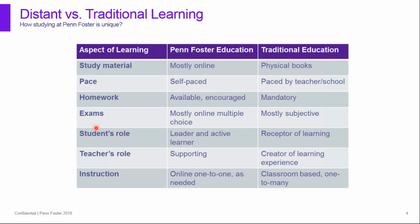Homework, there is homework available with the Penn Foster system. You may see it in your study units as self-checks or discover more questions. These are not graded, but they are encouraged and recommended. And we know if you do not practice any subject, science, math, social studies, you may not do well in the exam. So we would encourage that you go ahead and do the discover more questions. In traditional school, it's mandatory. You have to do the homework and you have to do that many questions that the teacher gives you.